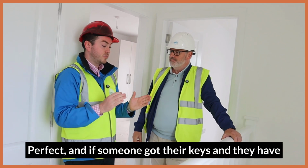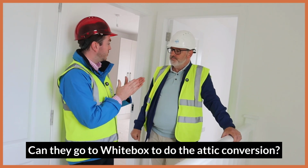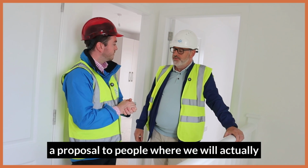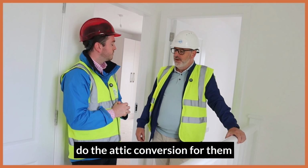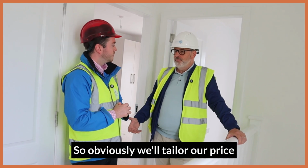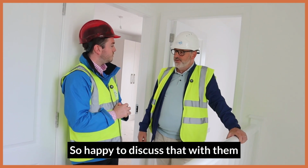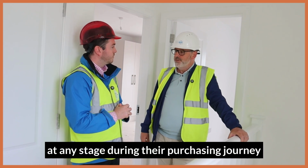Perfect. And if someone got their keys and they have a three-bedroom home here in Copper Close, can they go to Whitebox to do the attic conversion? Yeah, we're happy, and we'll be putting a proposal to people where we will actually do the attic conversion for them. But that will be once they buy the house, we'll come in and assist them to fitting it out to suit their needs. So obviously we'll tailor our price to suit their needs as well. So happy to discuss that with them at any stage during their purchasing journey.